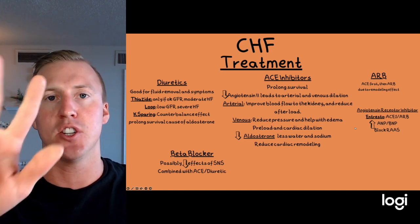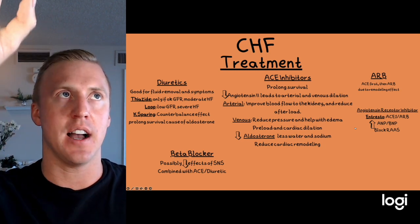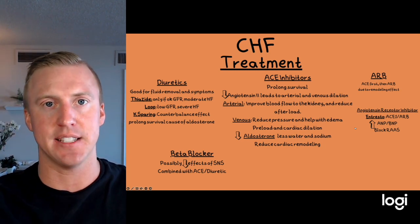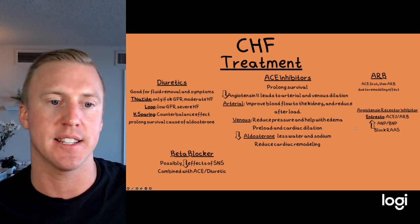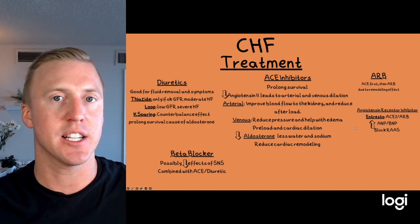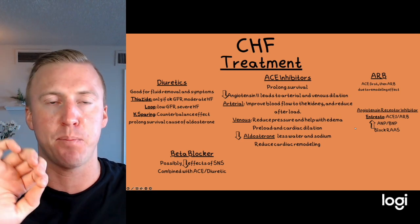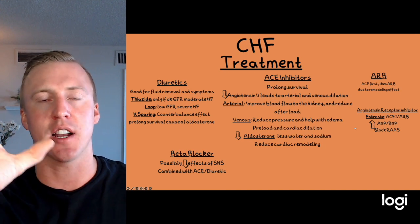Remember, angiotensin 2 is a potent vasoconstrictor. So we block it, we get decreased hypertension, which we know is why we use ACEs there, but it also decreases the overall workload the heart needs to take on. Venous dilation is going to reduce the pressure, which we know, increased venous pressure, more hydrostatic pressure, pushing out pressure causes edema, but also the preload, which causes that cardiac dilation.